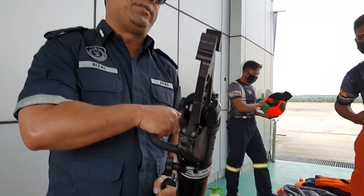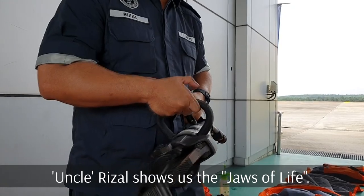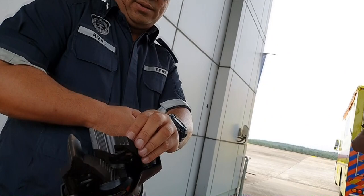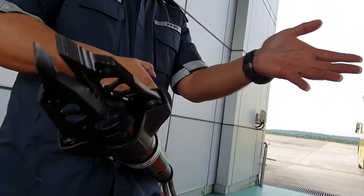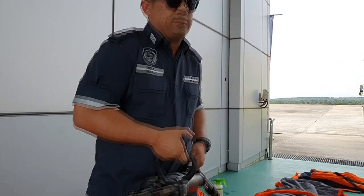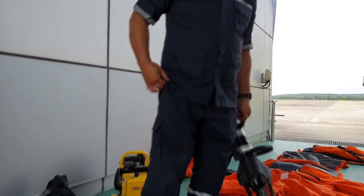Do you know when you have car accidents, when you can't open the doors, you have to pry them open. It's hydraulic. So now they don't use this? We still do it, but the new models don't have the hydraulic cable, it's just a battery. It's very, very heavy. It looks heavy, yeah. I suppose it has to be.